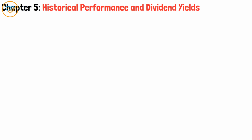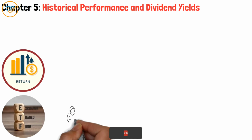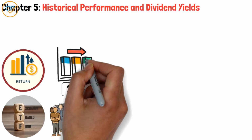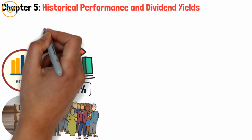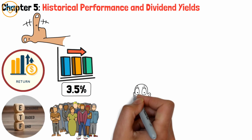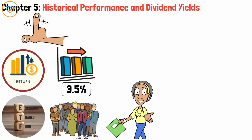Now, let's look at how these ETFs perform when it comes to dividends and long-term growth. SCHD is a favorite for income-seeking investors, with a solid dividend yield of around 3.5%. It focuses on companies that consistently pay dividends, so you're not just relying on price growth, you're getting a regular income too. This is especially appealing if you prefer a steady return over time, rather than dramatic growth.